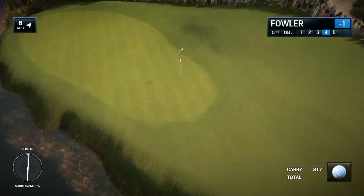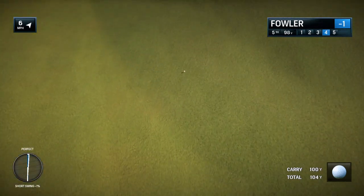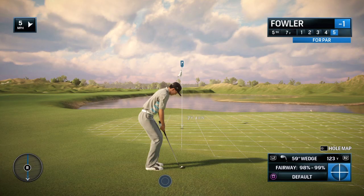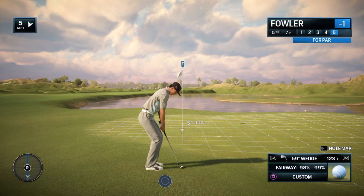Oh, no, look out, Frank. I think he flushed that one. Oh, this is going, gone. Well, too bad, Frank. That one rolled right off the green. It was just coming out so hot.